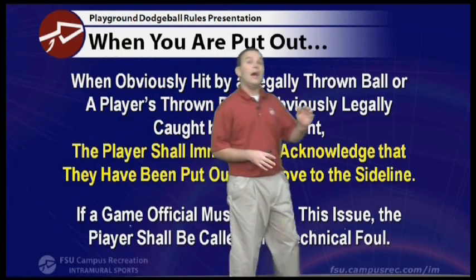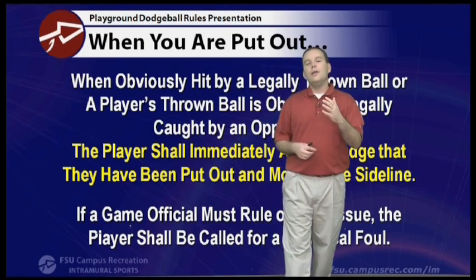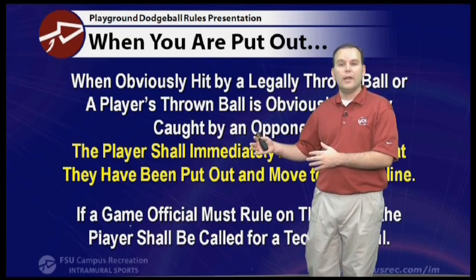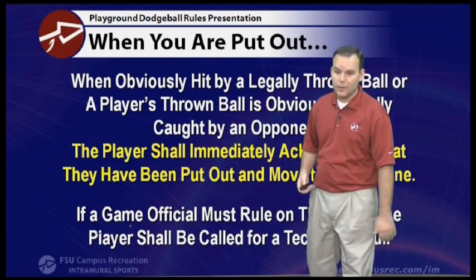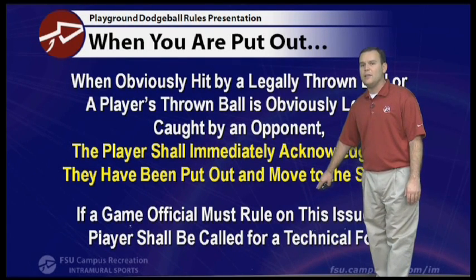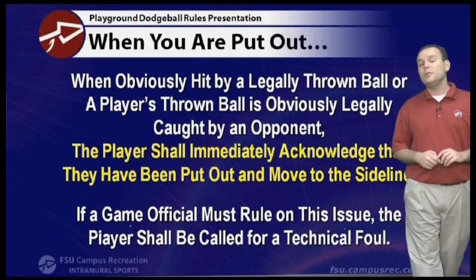So they don't just have to say, I've been hit. That's not the kind of acknowledgement we're talking about, but they need to know that it's self-officiated to the point that players who get hit need to move on out. They should not wait for an official to call them out. If a game official has to call you out on something very obvious, if you get hit in the side and you stay on out there, our game official will actually call the player out and issue a technical foul.